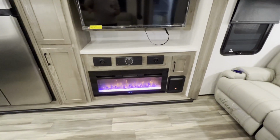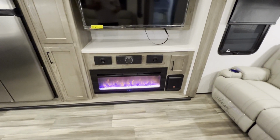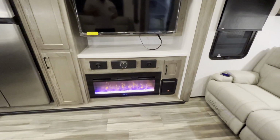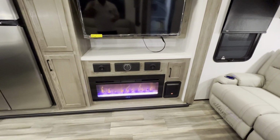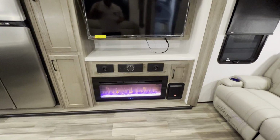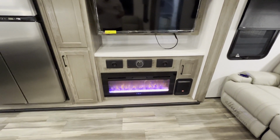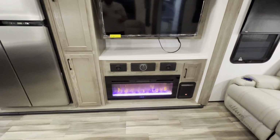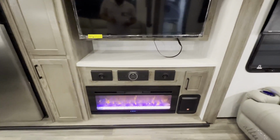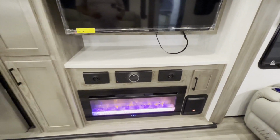Right here, looks like you got a 40-inch fireplace that has a setting that goes up to 100 degrees. It is about 45 in the garage here today because it is just cold, wet, and windy out here. But that right there heats up this room no problem. I actually had it set at 66 degrees and had to turn it off because it just got smoking hot in here, which is awesome in terms of saving money for your propane.